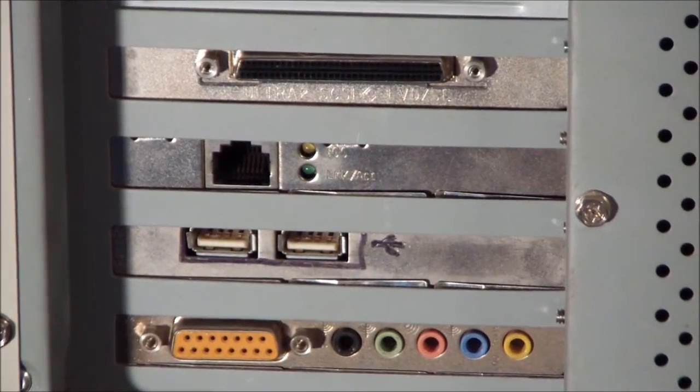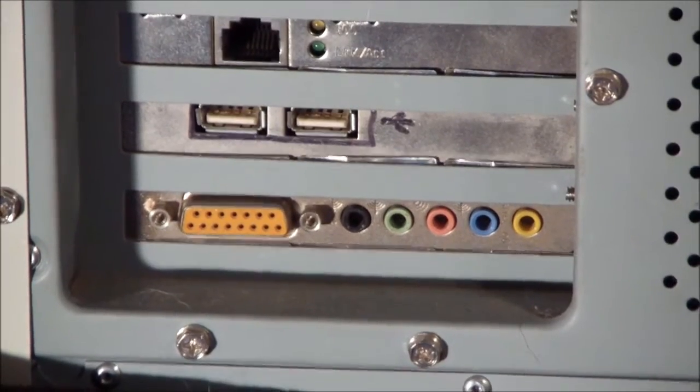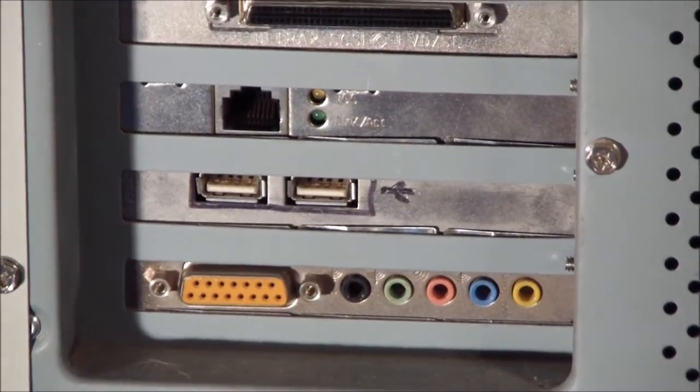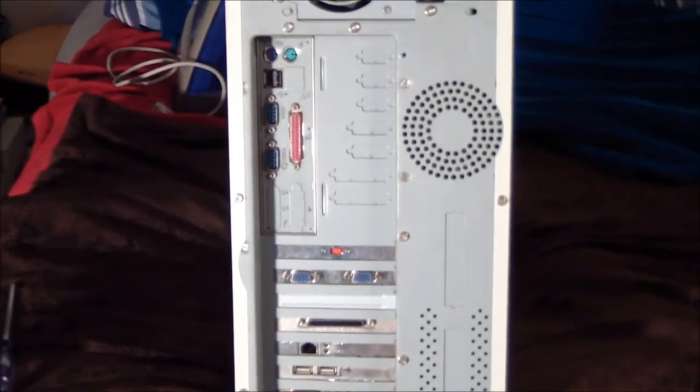SCSI, Ethernet, some more USB, and then a Sound Blaster. So nothing too exciting. This is mostly just for testing. I've been using this for testing.